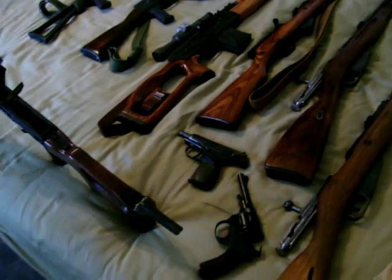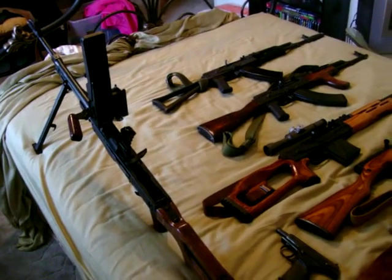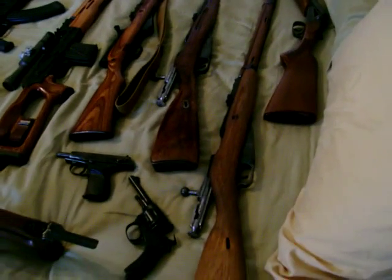I'm missing a CZ52. My RPK is having work done to the trigger, and it's not in reach right now. This is most of my collection. I thought we'd go over them real quick.